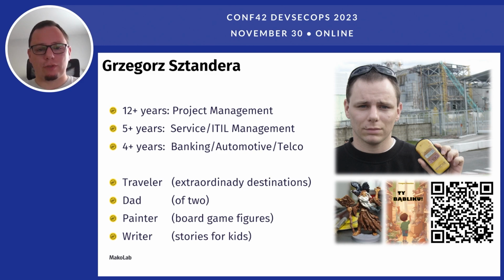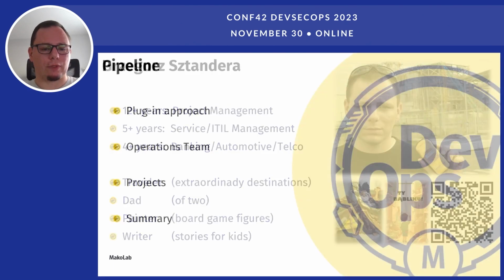Personally, I like traveling to extraordinary destinations. Like in the picture, you can see me in front of the fourth reactor of the nuclear plant of Chernobyl in Ukraine. I'm also working on 3 shifts because I'm working at Macolab and I also have 2 sons. Being creative also means that I'm a painter for the board game Minifix. And recently I wrote a book, Stories for Kids, which is in the printing process right now.